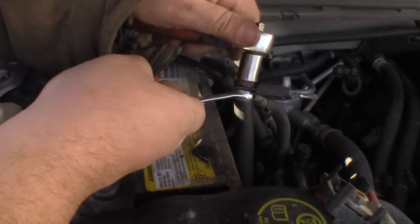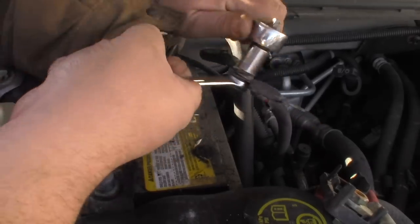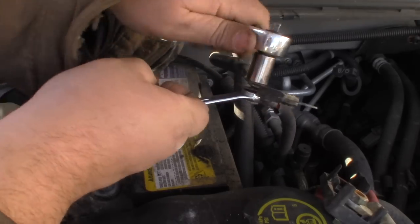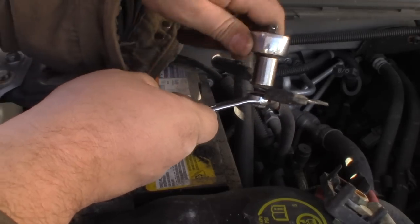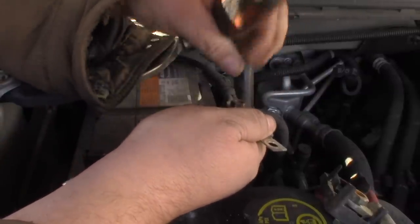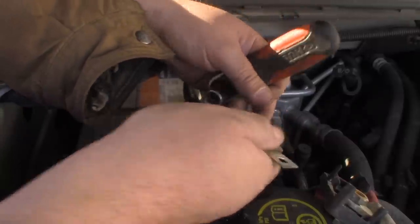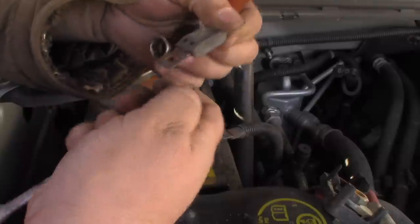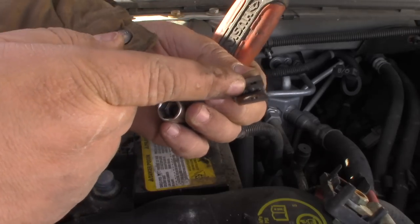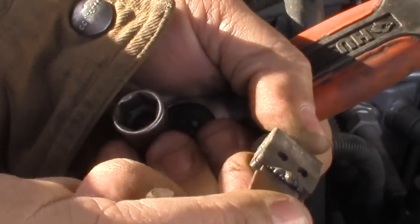Try to get it off of here without breaking it. This is looking like they need cleaned up really well. The blade's not bad, but you can see right there where it's melted down. It's been arcing inside there.